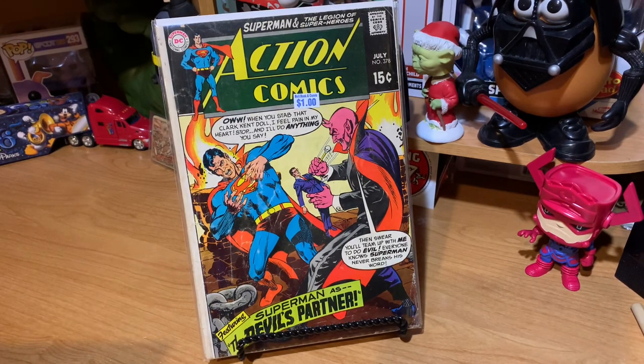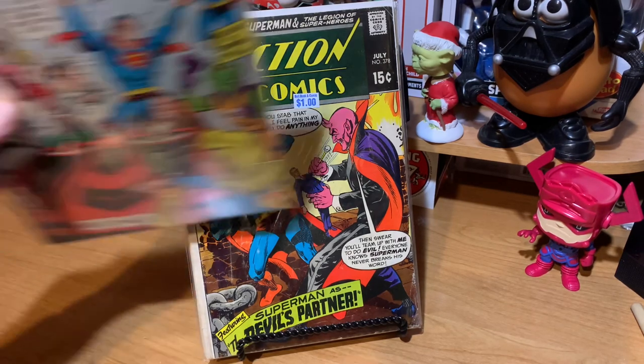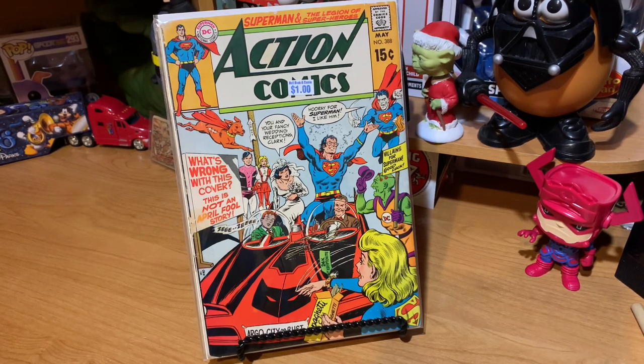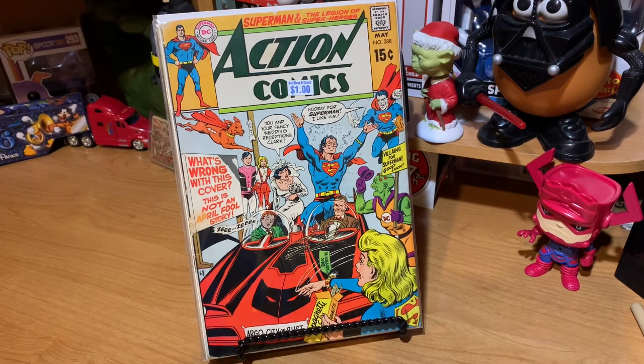This is Action Comics, number 388, a 15-cent cover. And we've got Superman and Lois getting a ride from, looks like, Harry and Jimmy. And it says, what's wrong with this cover? This is not an April Fool's story. Everything appears to be backwards. We got Bizarro rooting on Superman. We got Brainiac rooting on Superman. We got Krypto up there. One way's going that way.